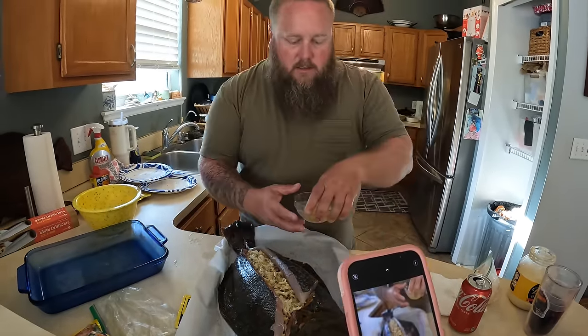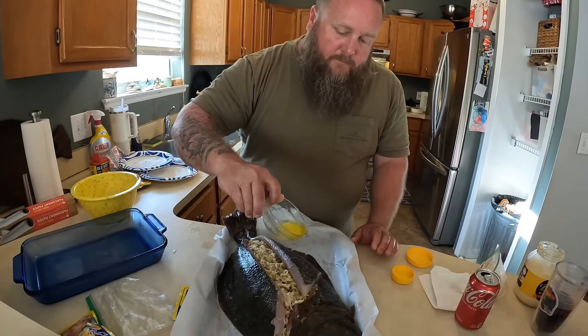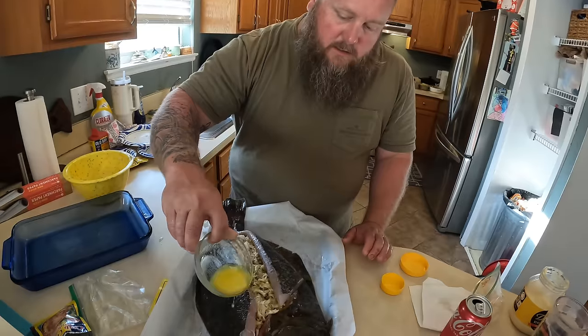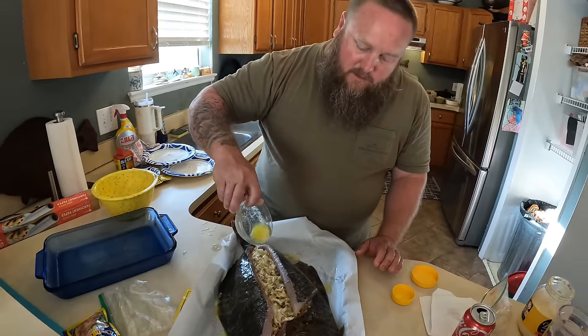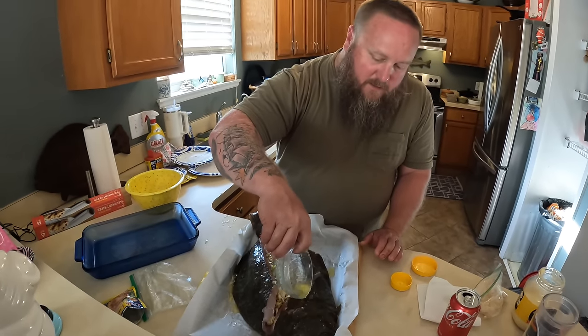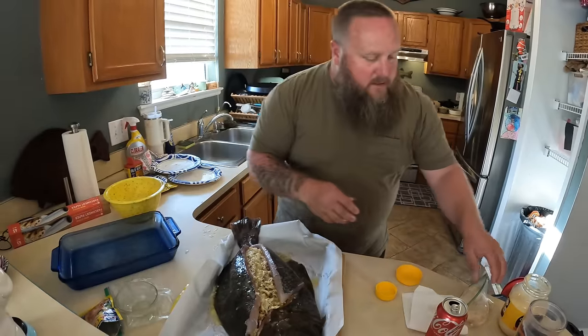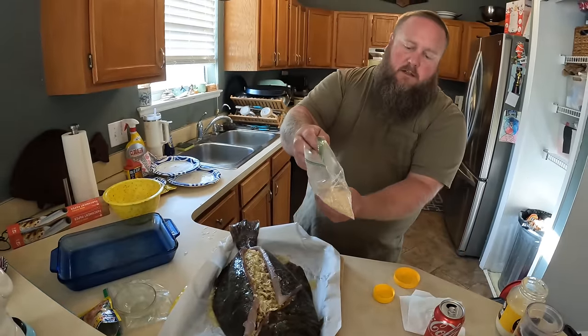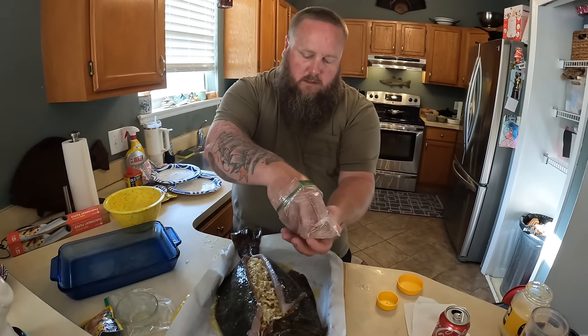And I think I'm gonna, this is just a little bit of melted butter, and drizzle that all over the skin and everything on the inside there. Get it all. I bet that cheek meat, I'm so excited to eat the cheek meat on this thing. So do that. Then we're gonna come back with the rest of our Ritz crumbles. Delicious.